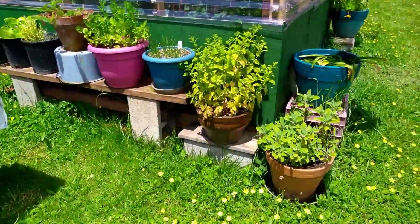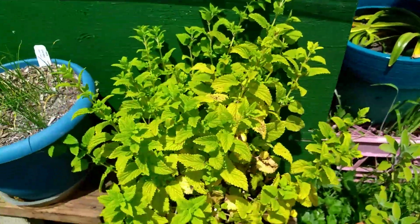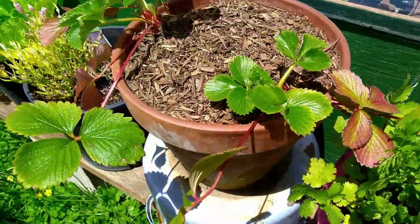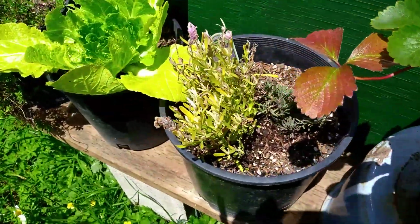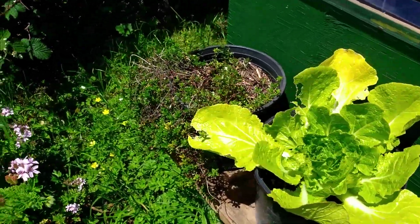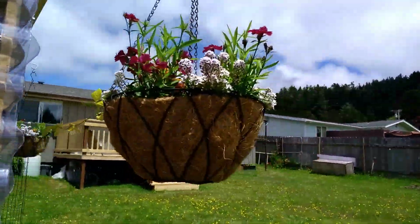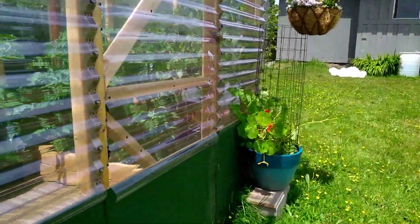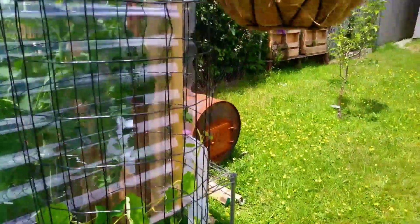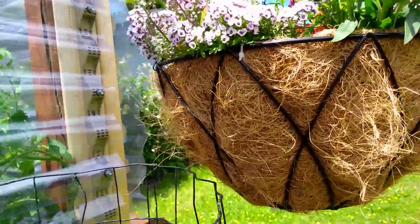So over here I just have some potted stuff. I have some sage, lemon balm, chives, cilantro, strawberries, lavender, another Napa cabbage, and some thyme. And a nice hanging flower pot. Nasturtiums and catnip. And then another beautiful hanging pot for decorative, for bees.